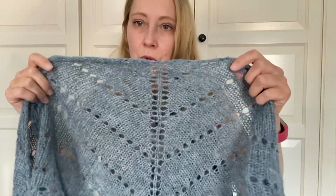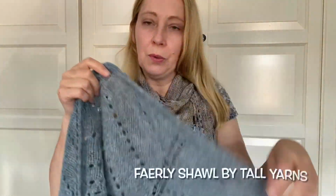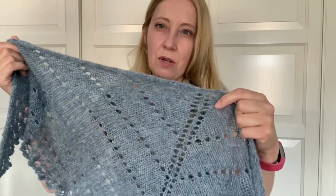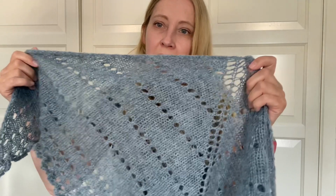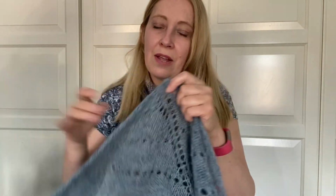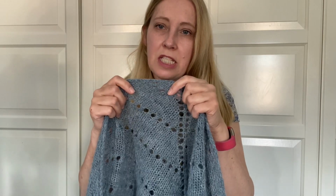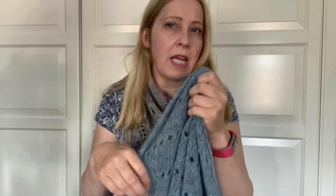So this shawl is called the Fairly Shawl, and I bought this pattern at the knitting and stitching show a few years ago, and I also bought the yarn. Now the yarn is beautiful, it's one of my favourites. It is Shetland Spindrift, which comes in a massive range of colours. It's quite a rustic yarn, and it's by Jamieson's of Shetland, so it's absolutely beautiful.